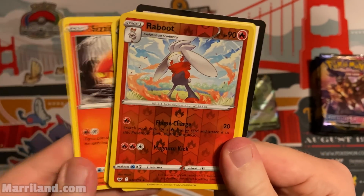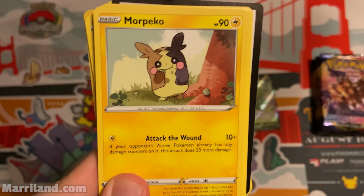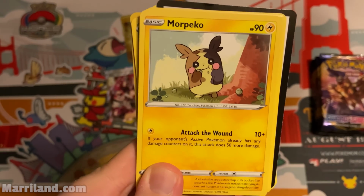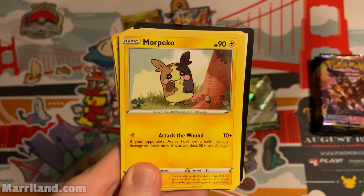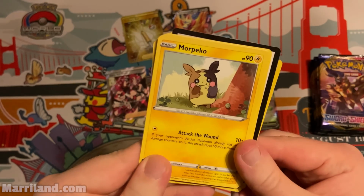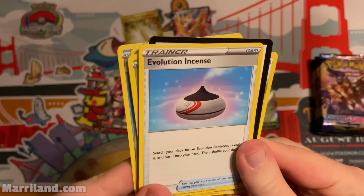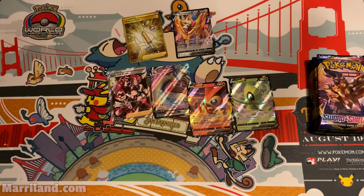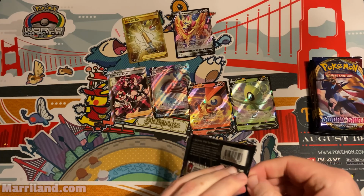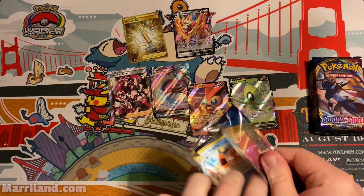Galarian Sizzlipede. Reverse Foil Raboot, the good one. Oh, Morpeko. Attack the Wound: if your opponent's active Pokemon already has any damage counters on it, it does 50 more damage. That's actually really nice for 1 electric. If they have a weakness to electric, that's then 120 for 1. That's not bad. Pokemon Catcher, that's always good. Evolution Incense again. All right. Getting through it. We're getting through it, that's for sure. There we go. That one took just a moment, right?